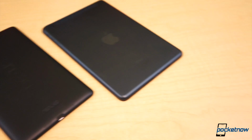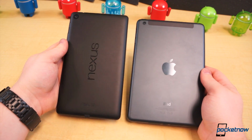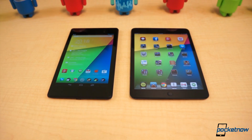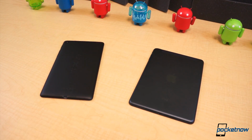However, there are only two frontrunners, one by Apple and one from Google: the iPad mini and the Nexus 7, made by ASUS. So which is the better tablet? Which comes out on top in this head-to-head battle? Let's find out. Externally, these two tablets have a lot in common. They also have a considerable amount of differences.